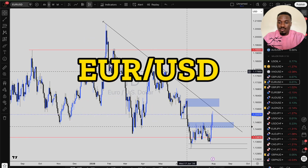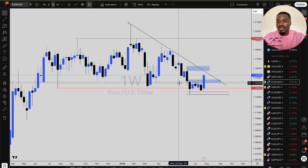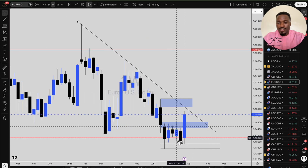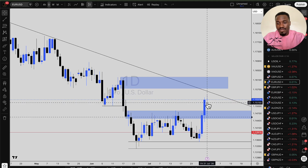Let's start with Euro paired against USD. Based on what we have on the Euro paired against USD, last week was a strong bullish candlestick which broke out of a level which was kind of a supply for price for weeks. You can see that is 1.14783, and you can see our price range for weeks at that medium. On the day chart, price broke this level on Thursday 30th of July, and on the last day of July, 31st, Friday, price got a rejection and the buyers defended the zone, pushing price all the way up.